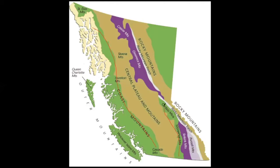The Columbia Mountains through here. And then you've got the Rockies. Predominantly the skiing would be around through here. So a lot of the traverses are in these areas where I've outlined. And yeah, they're different mountains, just like anywhere else.